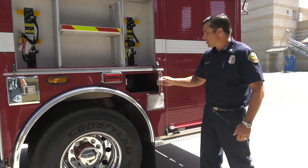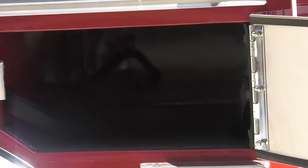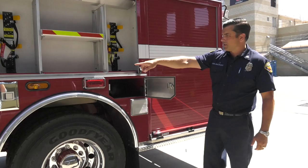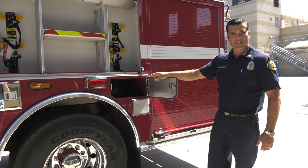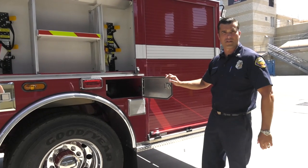One of the other big changes on this rig was going to a double wide SCBA bottle compartment here, which for now we've got one SCBA bottle in the forward compartment, and then back in this compartment here we'll have the SCBA bottle in addition to the chalk box in an effort to declutter the side of the rig.